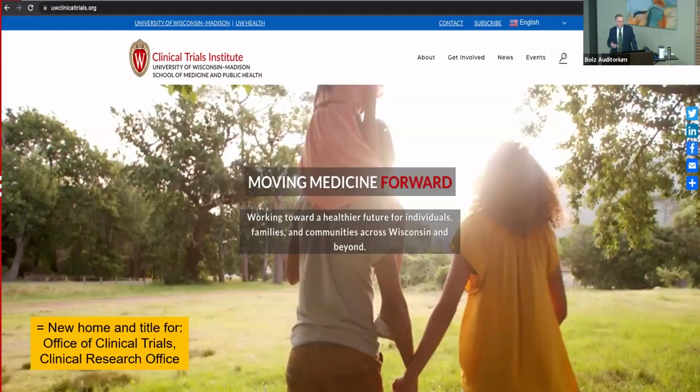And then the other institutional change that's happened is we now have a clinical trial institute. And they've taken over what used to be called the Office of Clinical Trials, and for a short period of time was also branded as the Clinical Research Office. So there's their website, and there's a lot of resources embedded in that for new study teams.